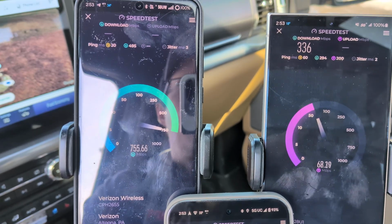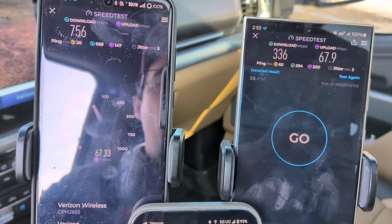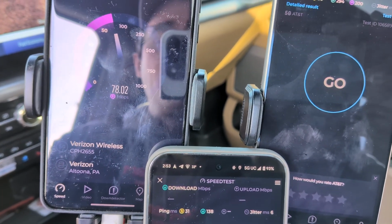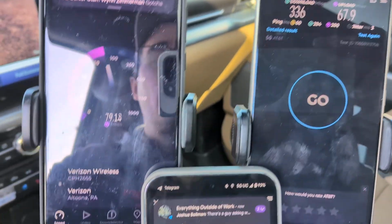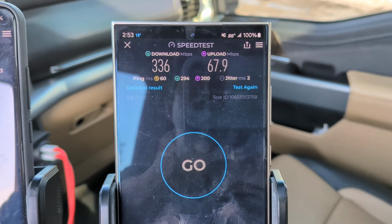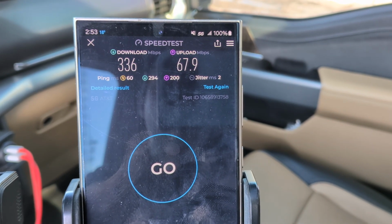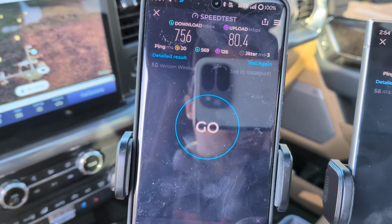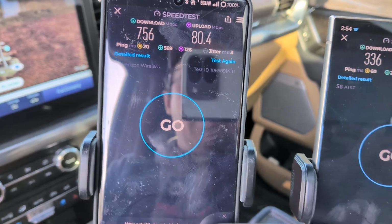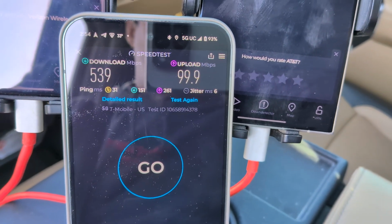We'll run the test a few more times. Obviously, Verizon with great latency because they're their own fiber, and that Altoona speed test server is actually where this fiber is going to. We're just a few miles from that speed test server. So AT&T doing very well for N5 only, 336 by 67, the highest of the latencies. Verizon with a 756 by 80, 20 millisecond ping, and then T-Mobile almost cracking 100.